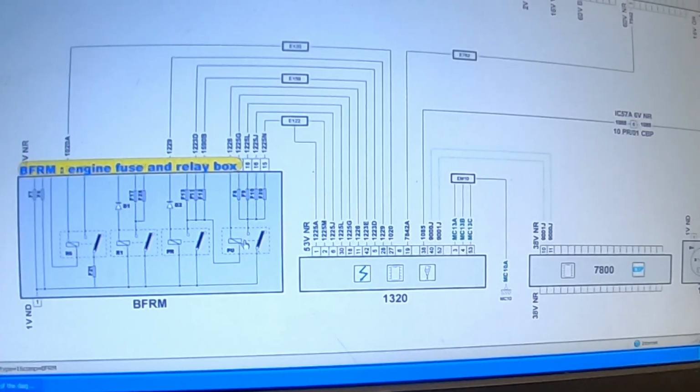So we need to go and find this relay. We need to see if we're losing ground or power. So if it's ground, then it's ECU controlled for these relays to cut out until they start, or if we're losing power, there's an issue inside the fuse box.